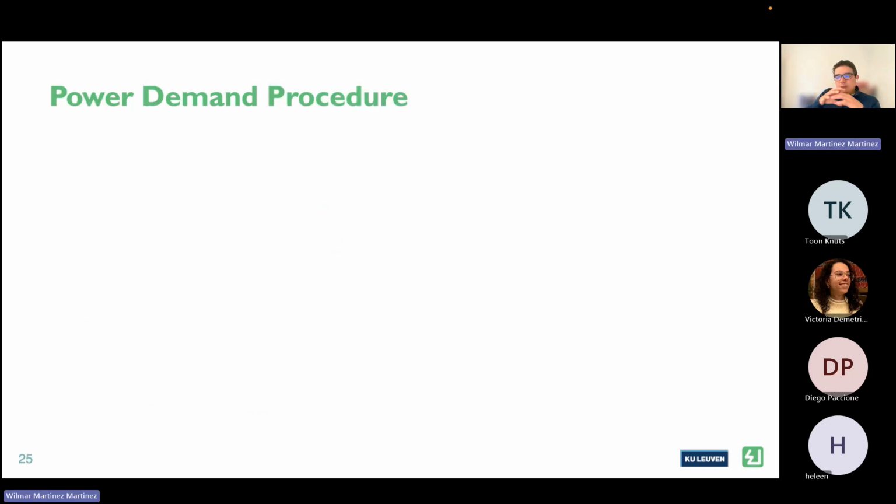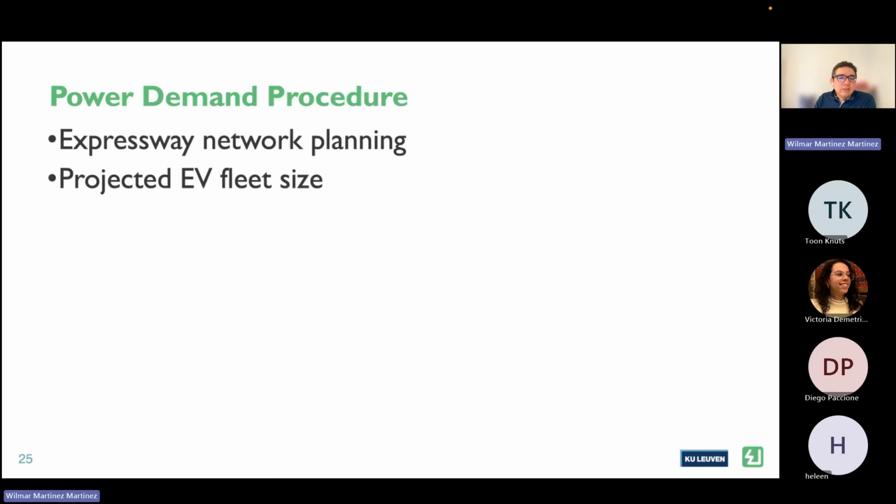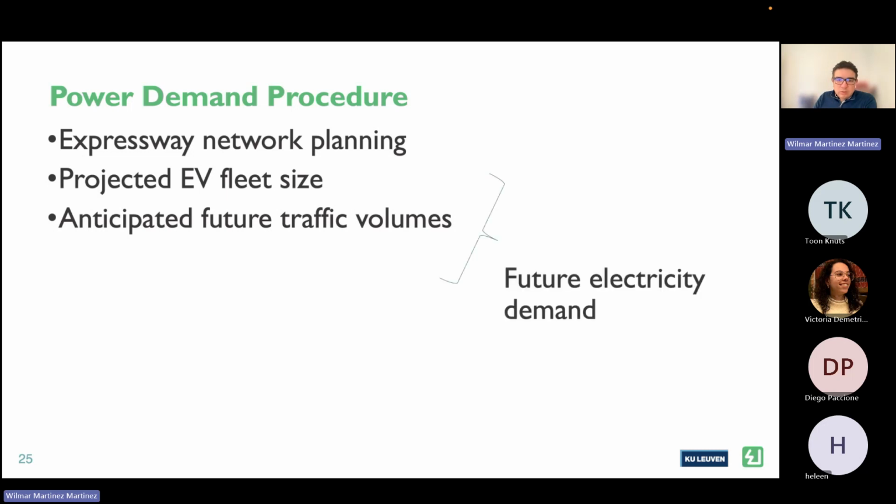So then, if we know that we need connectors, we need policies, then how to estimate the power demand when we have quite many electric vehicles in our cities, in our provinces, in our countries. So the first thing is to check, for instance, what are those highway network plannings, like if they are going to be expanded, or the amount of chargers that we will have there, also in cities, and to check what is the projected electric vehicle fleet size in a country or in a region, and also to check what will be those anticipated future traffic volumes. And when we take into account those, we will be able to predict what will be the future energy or electricity demand that we will have in a country.